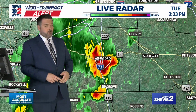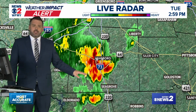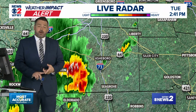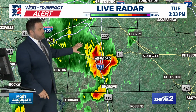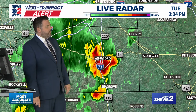And boy, is it storming right now in Asheboro. Let's take a live look. We're in Randolph County here. This is the storm that's been causing the most noise over the last hour or so. When we were joining you at 2 o'clock, it was moving across Baden Lake, Denton, and Jackson Hill. Now it's moving right through Asheboro. Heavy rain, good amounts of lightning too. Can't rule out some hail with this thing as well.